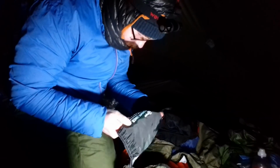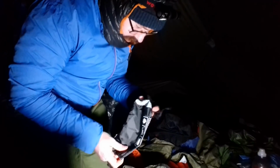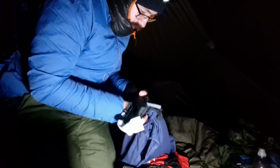High Gear mummy sleeping bag liner. It just says luxurious brushed fabric, and it weighs 0.2 kilos. I don't know whether it's cotton or not. I'm pretty sure it's silk, but I don't know. Whatever it is, it's lightweight and it's nice and warm.